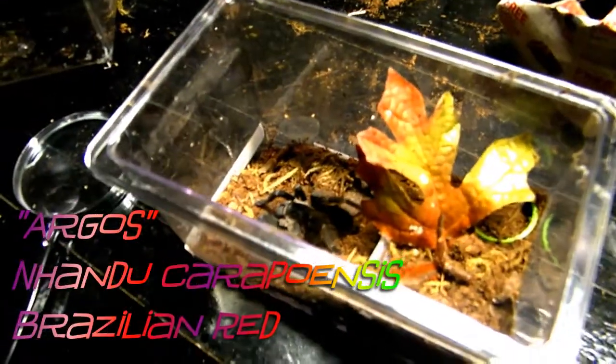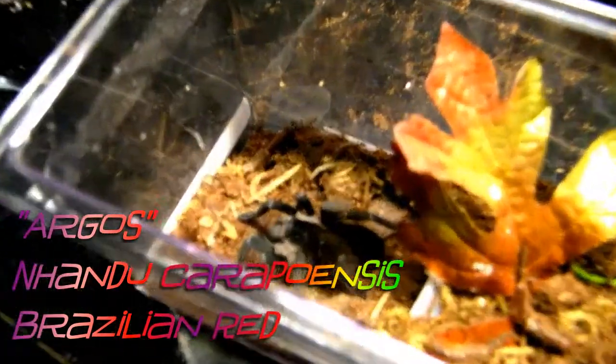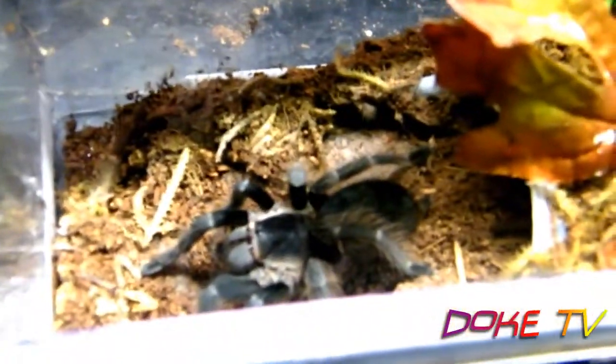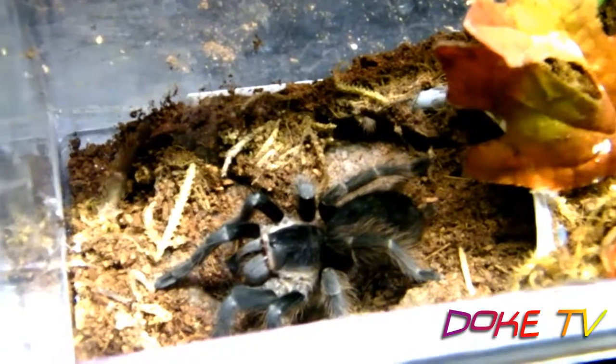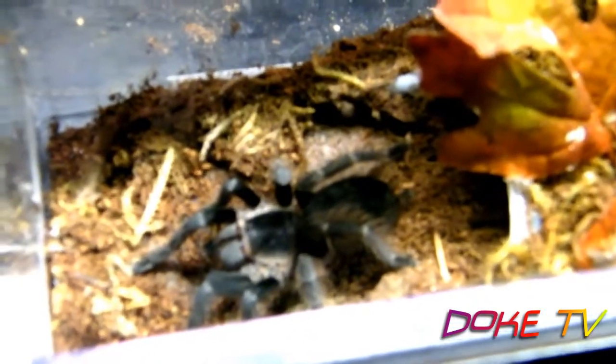Argos is my Nhandu carapoensis, the Brazilian red, and this is one of the tarantulas I never get to show on camera. This one is not so much reclusive, but definitely skittish, and although it's a good eater, it tends to always take down its prey and run inside its hide, which is why you don't ever see this guy on any of my tarantula clouds. Early on he was a sling. I say he, but this is actually, to me, a suspected female.